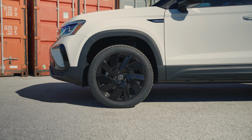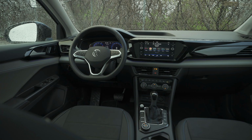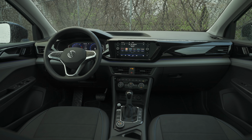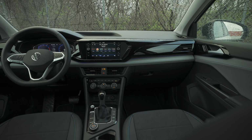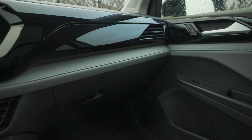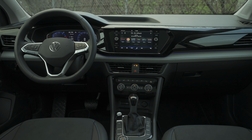Just like the exterior, the Taos is all sober German design inside. The dashboard design uses gratuitous amounts of piano black, but it's an area I almost never plan on touching, so it's almost passable. I appreciate the gray soft touch with contrasting blue trim and the storage cubby atop the dash, even if anything you put in there is going to make a racket.